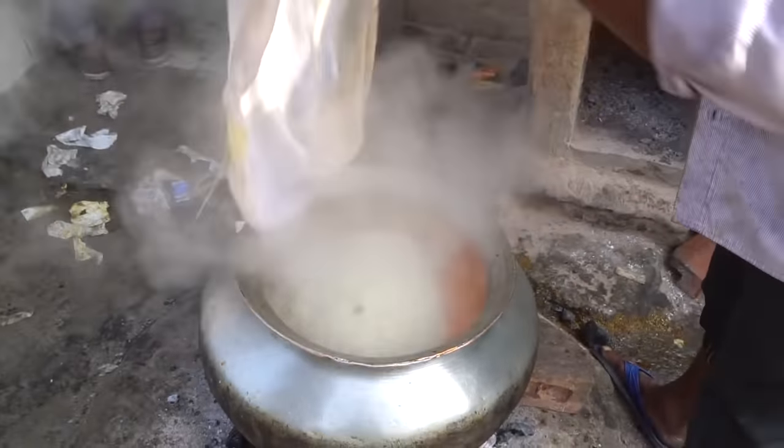Then they're going to top it with falooda, which is kind of like a little noodle. It's going to be very sweet with some pistachios. We're going to order one up. Let's try it out. We are sitting down now. This place is packed out, but it's kind of hidden back here.